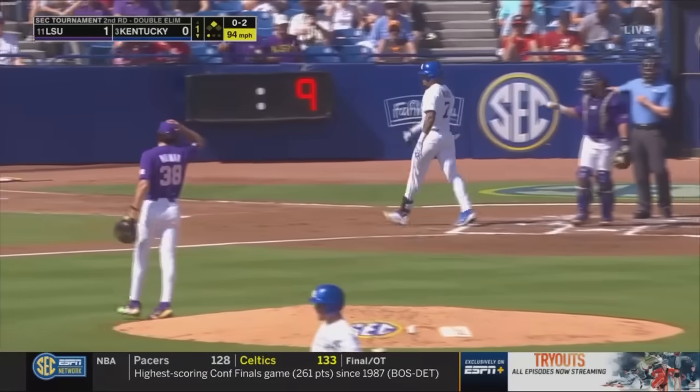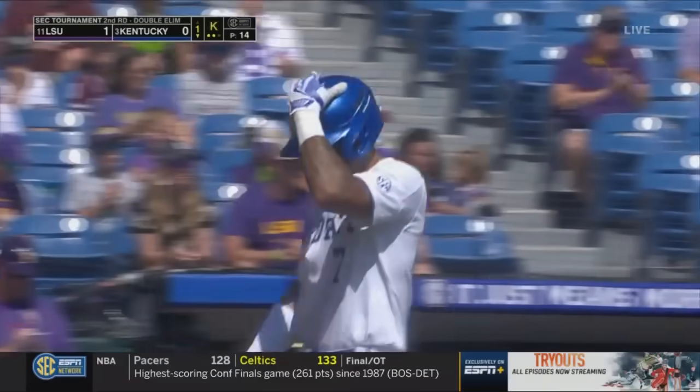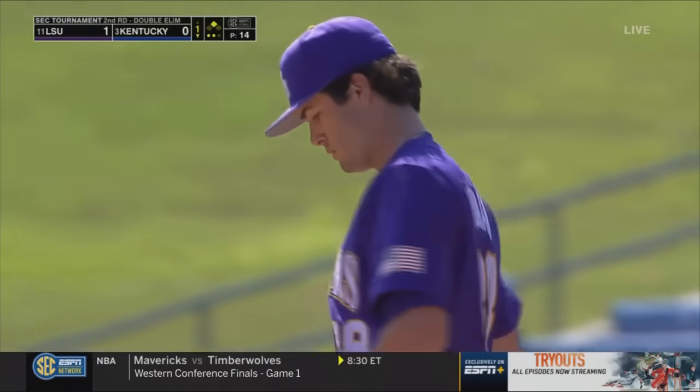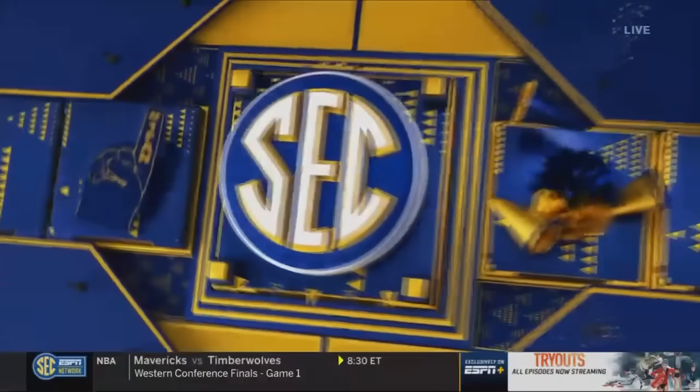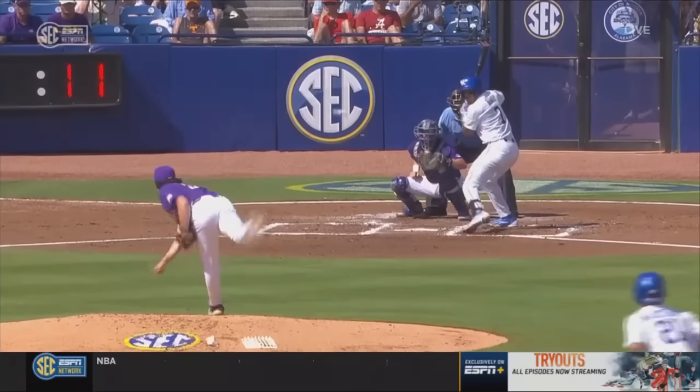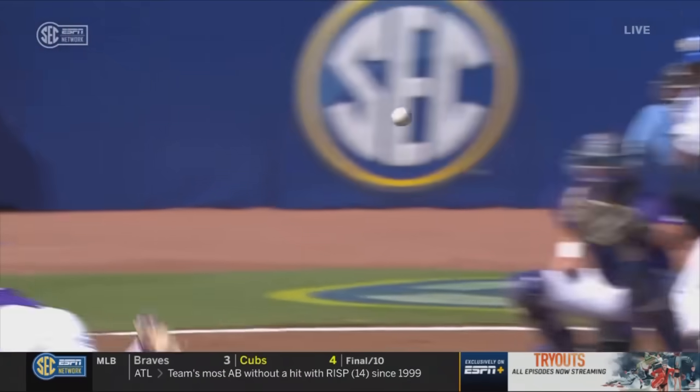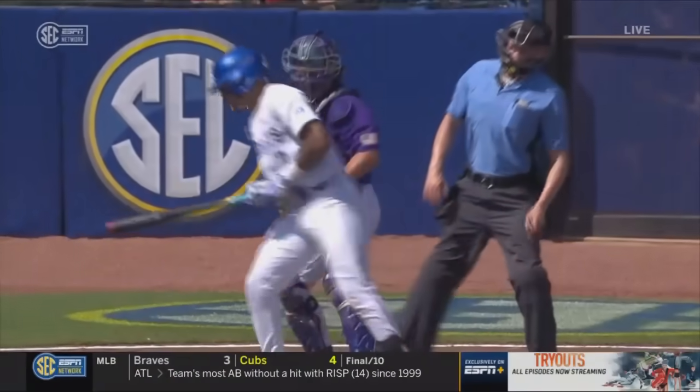Swing and a miss. 94 up in the zone. This is it, Dave. This is that high carry fastball that really plays above the velo. That's that fastball just above the belly button. Just has tremendous finish to that four-seam fastball.